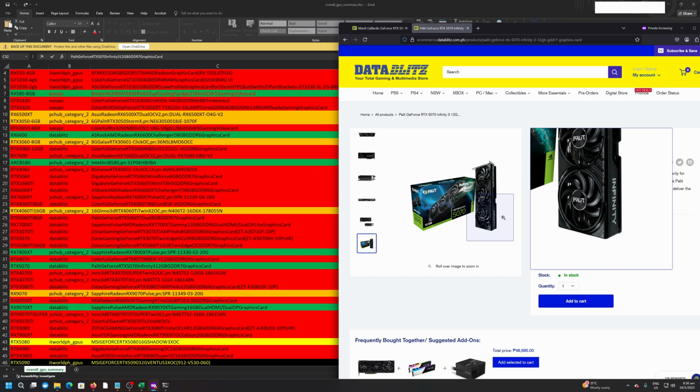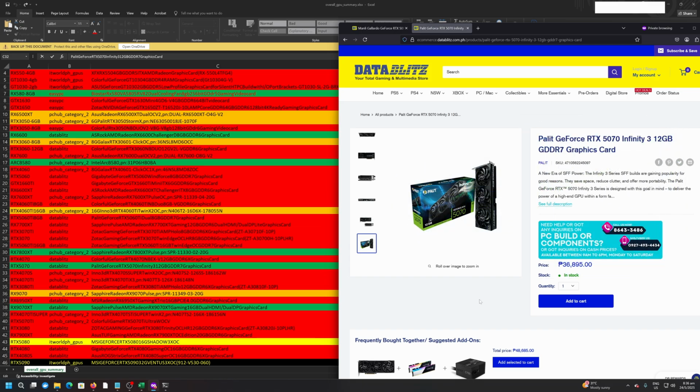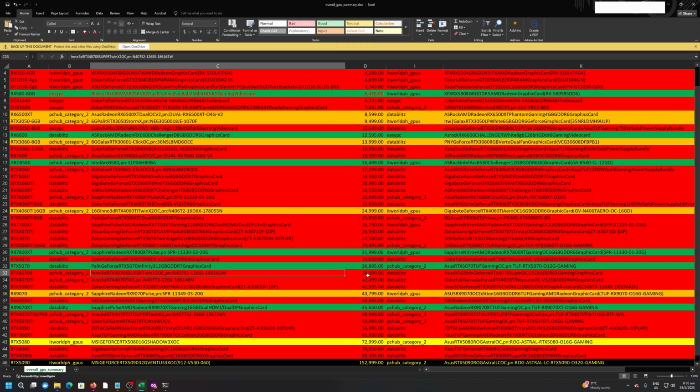So far, I really have no problems with Palit. Palit is my GPU since 2010. The 4070 Super is no longer worth it. Even the 4070 Ti. Although if you look at this 4070 Ti, it's really a bargain. However, it was outshined by the RTX 5070.